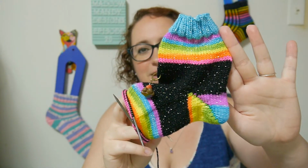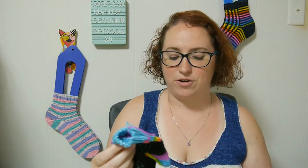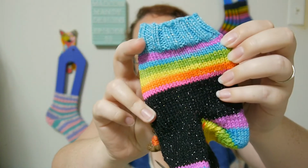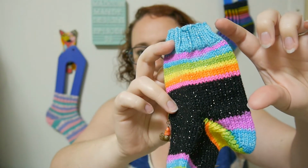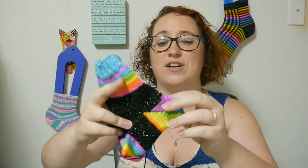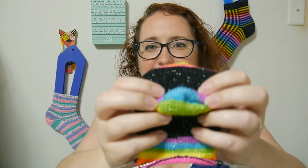I did just a little bit of yarn management. I couldn't remember the color repeat from when I kicked it up, and it ends up that I just happened to start pretty close to the beginning of the color repeat, and I did 4 inches and started my heel. Y'all, 4 inches was where the next color repeat started. So now I have this cute rainbow heel. Look at this thing.